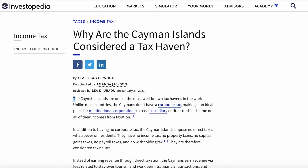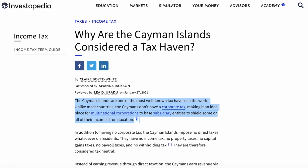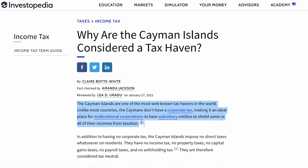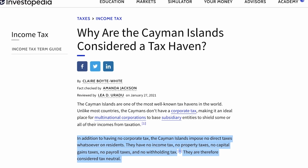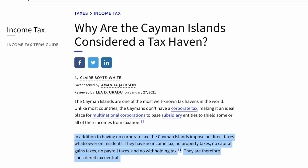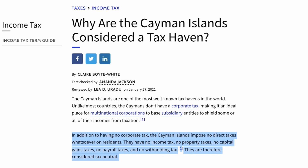So why would anyone open a bank account or a business in the Cayman Islands? Well, the Cayman Islands are one of the most well-known tax havens in the world. Unlike most countries, the Caymans don't have a corporate tax, making it an ideal place for multinational corporations to base subsidiary entities to shield some or all of their incomes from taxation. In addition to having no corporate tax, the Cayman Islands impose no direct taxes whatsoever on residents. They have no income tax, no property taxes, no capital gains taxes, no payroll taxes, and no withholding tax. They are therefore considered tax neutral.